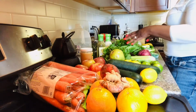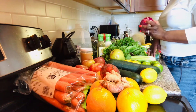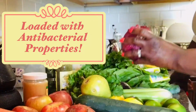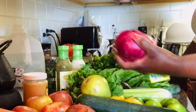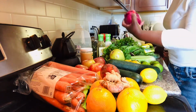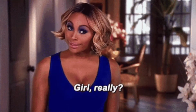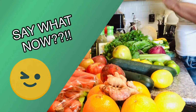So now I'm moving on to my salad area. I got some red onion. Red onion is very alkalinizing too, and red onion is such a healer. I watched this video on how you can take red onion, slice it and put it on the bottom of your feet, wrap your foot in some saran wrap and put socks on, and it pulls the toxins out of your body. And let me tell you, I tried it and it worked. You will smell like onions in your feet, but it did work.